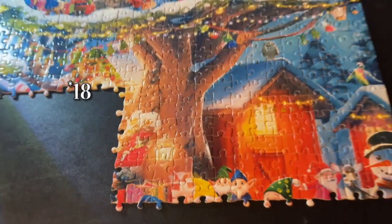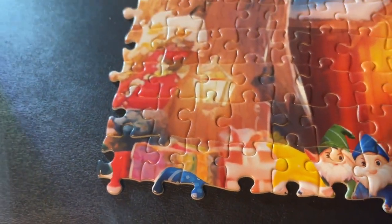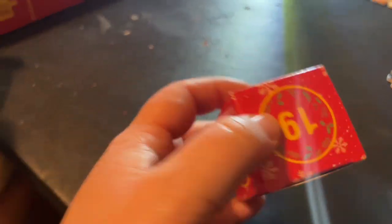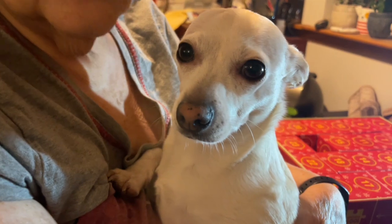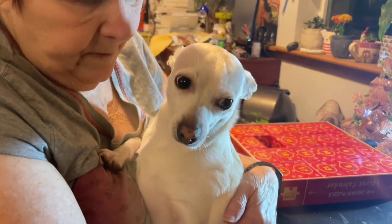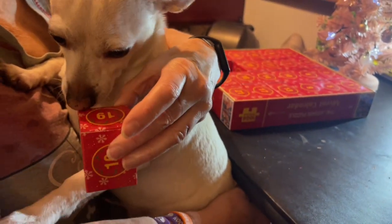We're on a roll. Here's number 19. Big part of the tree. And some Christmas presents, it looks like. And Cece wants to help. Yeah. She's like, I want to be part of it. Pick me up, pick me up, pick me up. Yep. Let's see you do it, Cece. Do your magic.